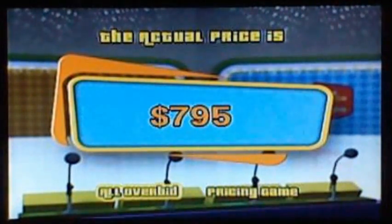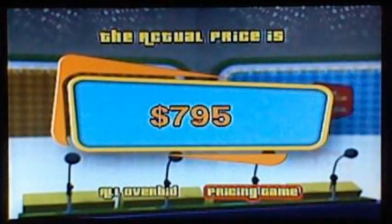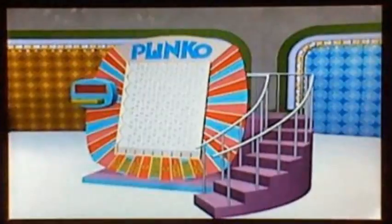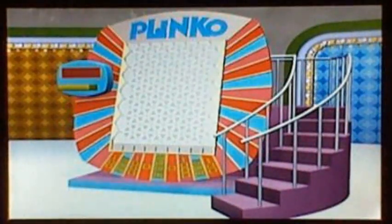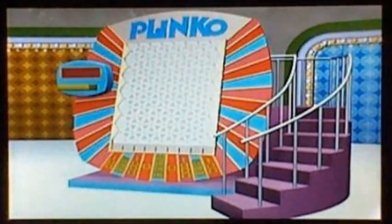First up, we're going to play a pricing game for Rosalina. Here we go. You're going to play Plinko for a chance to win up to $50,000. Now I'll give you your first Plinko chip, and you'll have the chance to win up to four more chips and four more prizes. Let's take a look at those items now. One Plinko chip for Rosalina. Here's the first item, Rich.